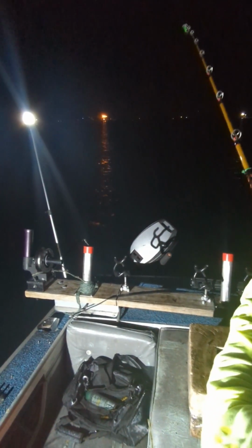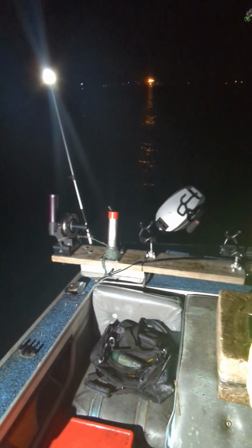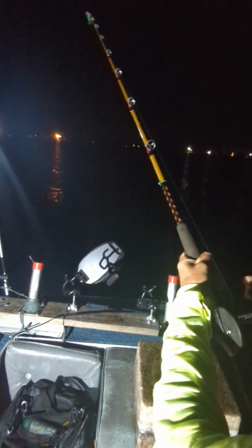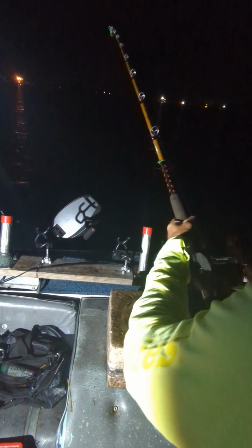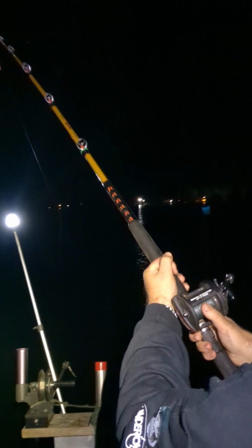Brian's hooked up. Reel a little harder, Brian. Yeah, there you go. We are hooked onto a giant. It's just jumped five times. Literally, five times. It just jumped.